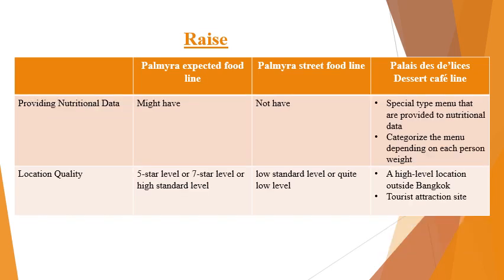And for providing nutritional data, for the first line, they must have the nutrition data as they are providing premium food. And for the second street food line, they won't have, for sure. And for our dessert cafe line, we will provide a special menu that provides nutritional data, so the customer can calculate the nutrition data they should take.